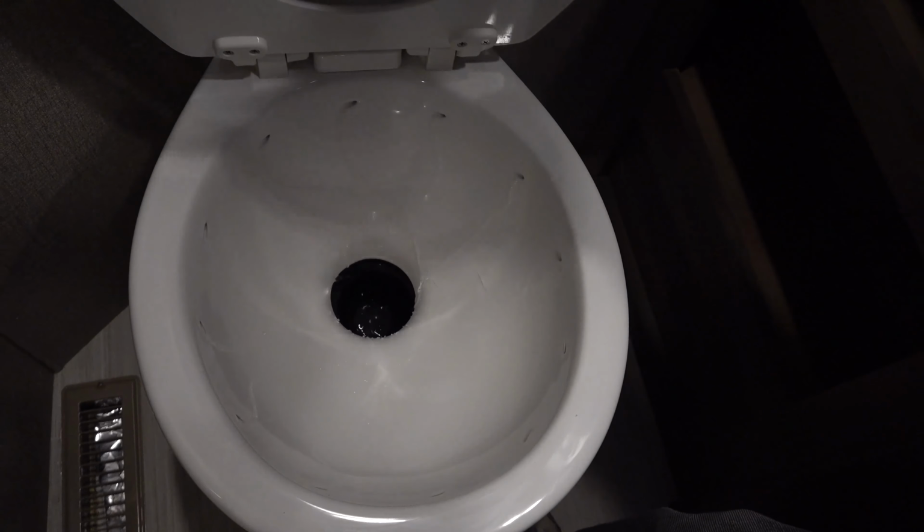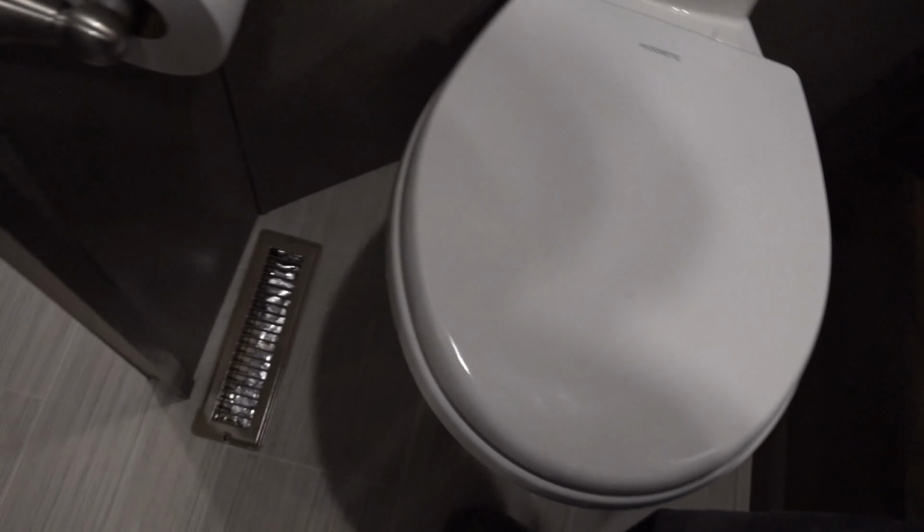When you look down in there and you push the pedal down, you just have to push it once, you don't have to hold it. It's gonna run water down in there. It's kind of a double valve system. So you make sure you get everything down the hole. You still don't wanna put anything in there that would plug it though. The shower is pretty self-explanatory.